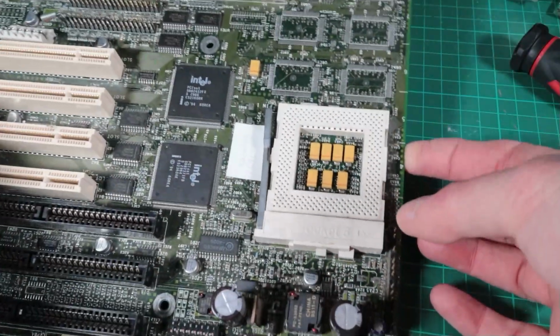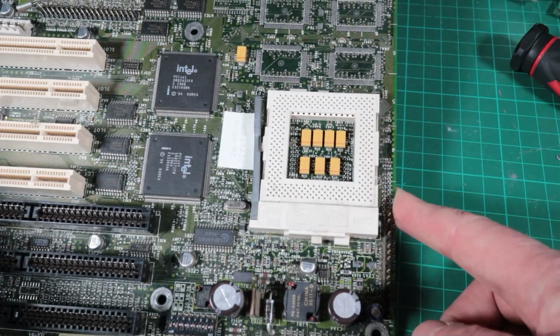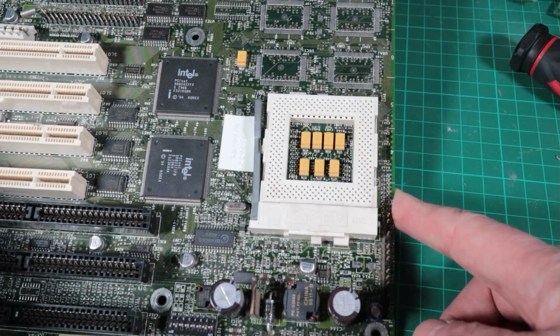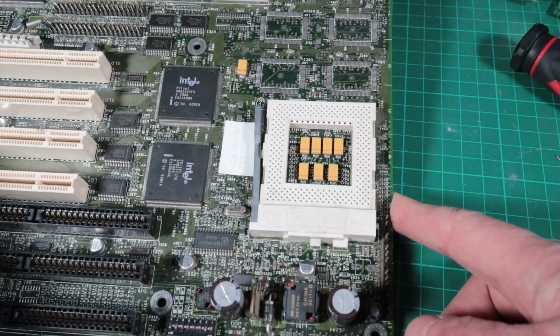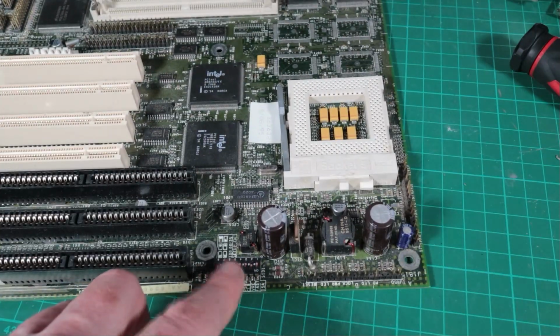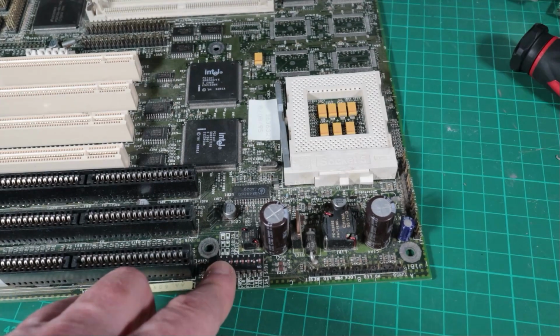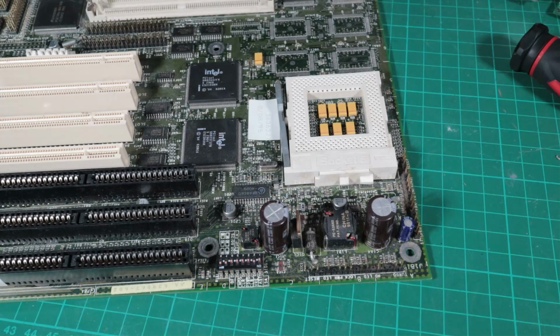So here's our socket 3. It's a single voltage 3.3, I think, was the recommended voltage for the Pentium and the Pentium Overdrive, for which it was designed, but I also believe single voltage chips like the AMD K5, which I think runs at about 3.5 volts, would work happily here too. We've got dip switches for setting our bits and pieces. Bus speeds supported are 50, 60 and 66 megahertz.